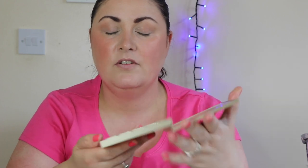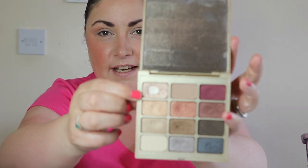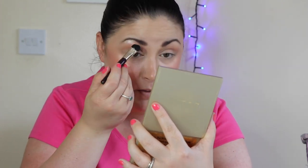Okay, so next we're going to go in with the eyeshadow, and I'm going to be using Stila's Eyes Are the Window shadow palette in Spirit. Just so in love with this company at the minute, and one that I use all the time is Kitten, just as my highlighter under my brow. So I'm just going to use an eye sweep brush from Bobbi.